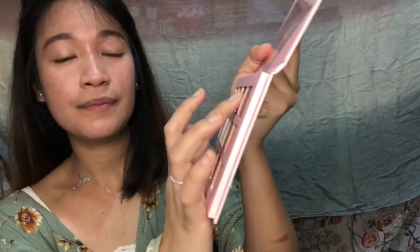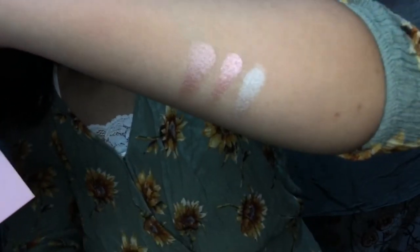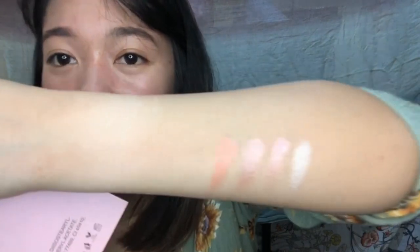Go to... Kaya pa ba? Pago pala to. This one. Ayan. Okay. Oh. Okay. So as you can see, it's the darker shade of Happy Hour. Although medyo malapit lang yung shades nila. Or almost the same. Daytime. Put it here. See? It's so amazing.